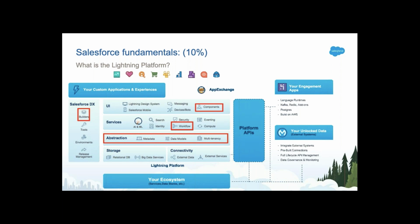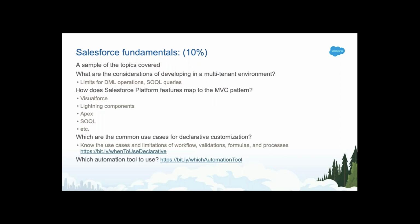If you are an expert, or if you're really confident with your declarative customization skills, you can also consider the App Builder exam, which is a separate exam. All right, we're just going to go over a sample of topics today. Not going to cover every single topic in this webinar.